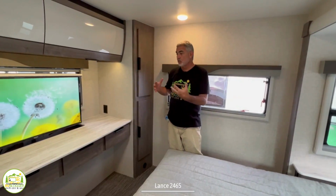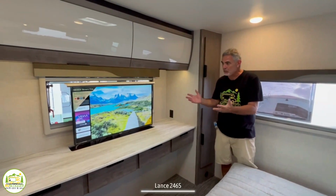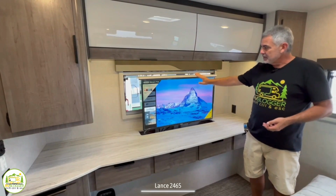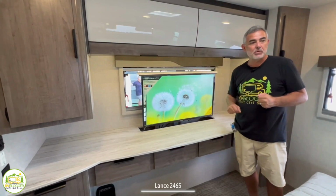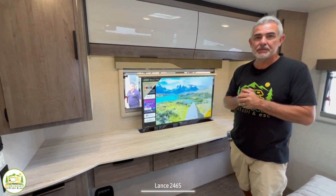Now, Susan and I really, really like the other side of this bedroom. We think Lance did a really great job with this setup, starting with the televator that pops up out of the desk area. This is a great location for your TV. It's out of the way when you're not using it, and it's in perfect placement when you are, so you can be laying in bed at night watching TV before you drift off to sleep.